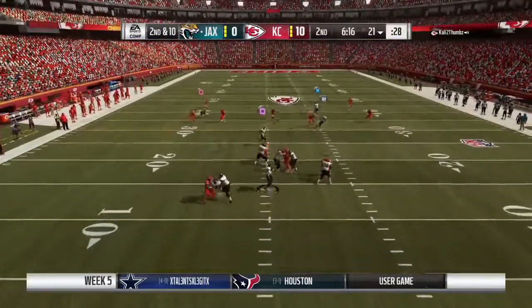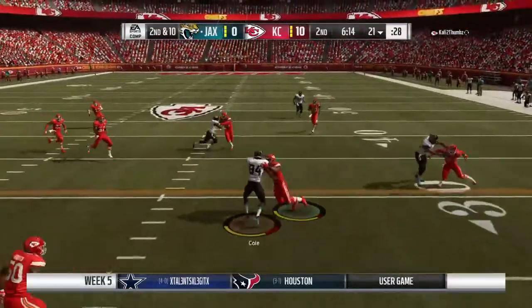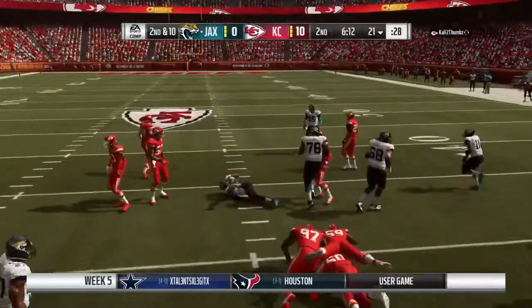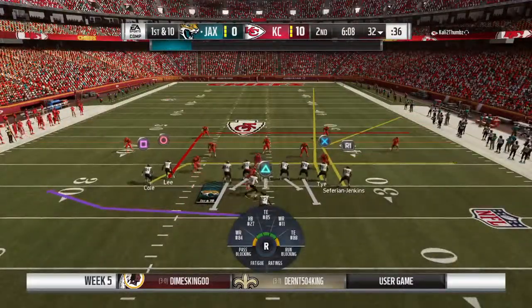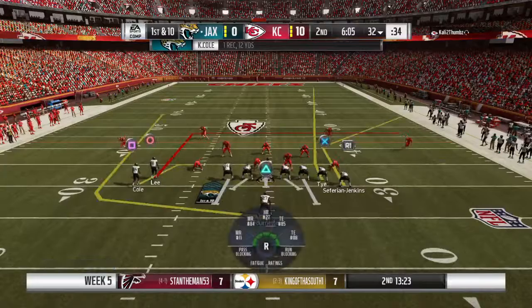Bortles will try again on 2nd down. Got his man, complete over the middle. That's Cole. And he's going to get this one across the 30-yard line. Bortles to Cole for the Jacksonville first.